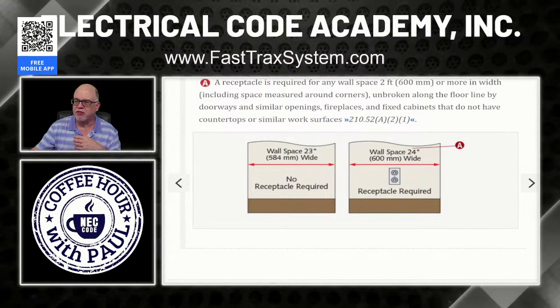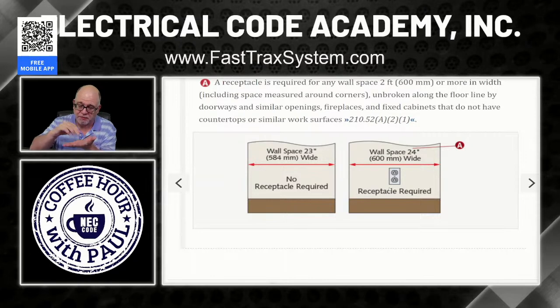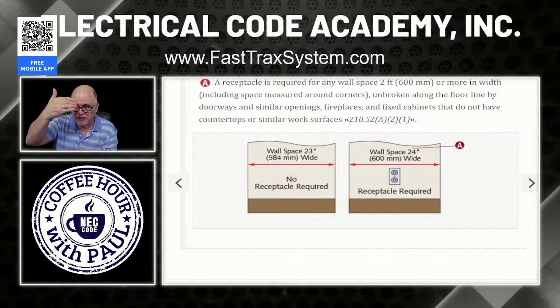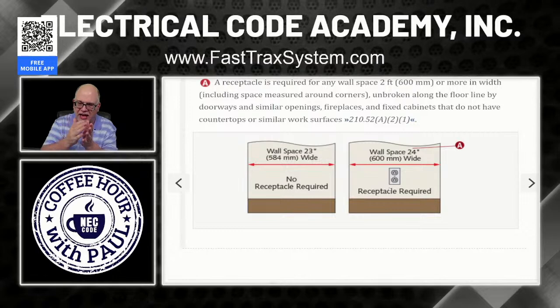There's nowhere in the code that says the orientation, up or down, left or right, of a receptacle. Now, there are code requirements about receptacles being face up on cabinets, for example, or underneath a cupboard. Under a sink in the kitchen, it can't be face up. But you also see that it's okay to have receptacles in the floor. And those are face up, but they have special boxes designed for those.